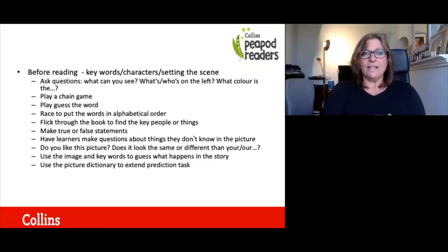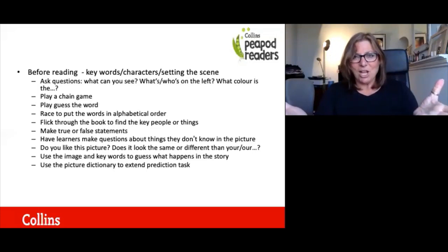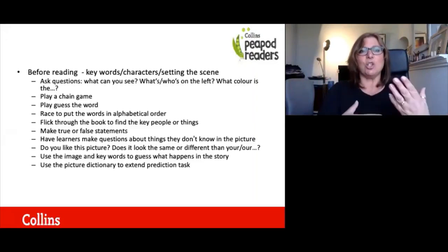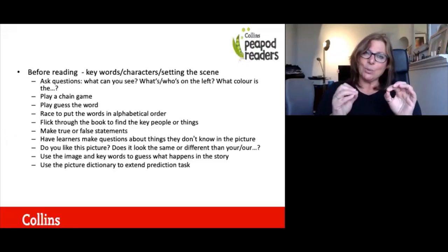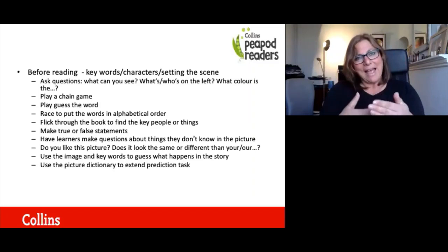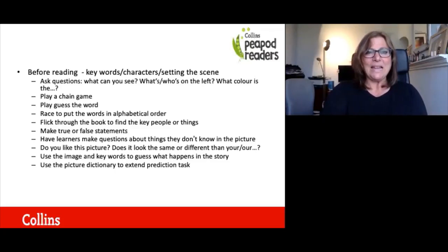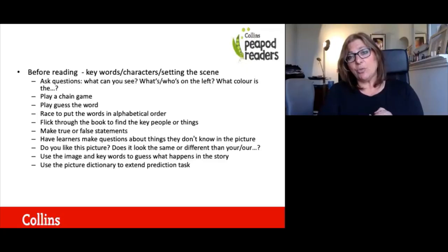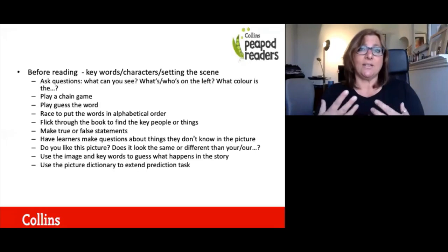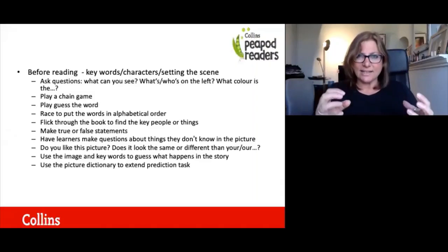And then, of course, an obvious one is prediction. What are we expecting to read in this story? What do we think these characters will do? What do we think is going to happen in this book? What information will we be told? And if possible, make a note of these predictions on a whiteboard or anywhere, and then you can come back to them after reading and say, well, what did happen? And then maybe also look at the picture dictionary or glossary if the book has one, and see if that can help your learners to predict the content of what's going to happen. So give them every chance to really be ready to read.